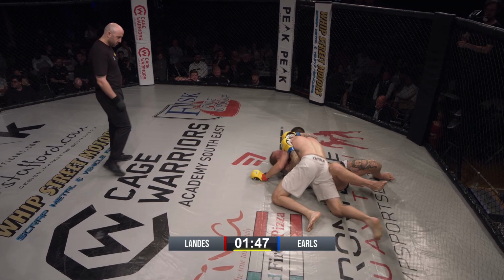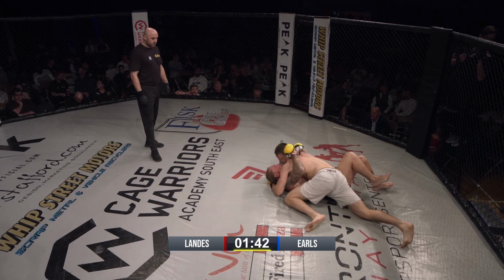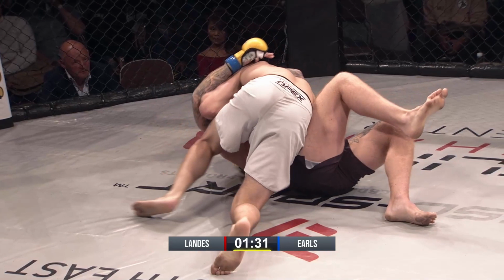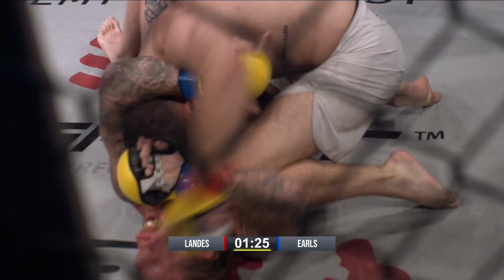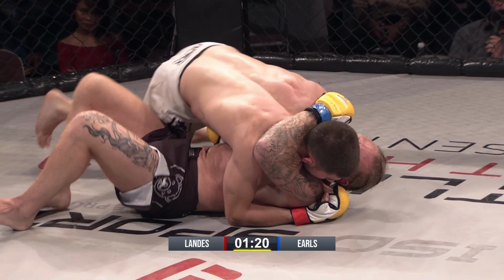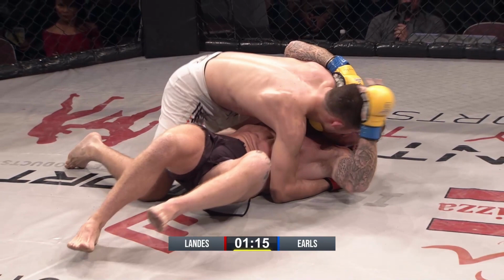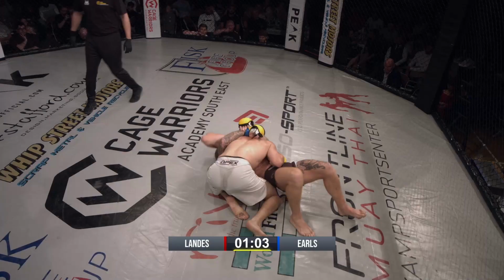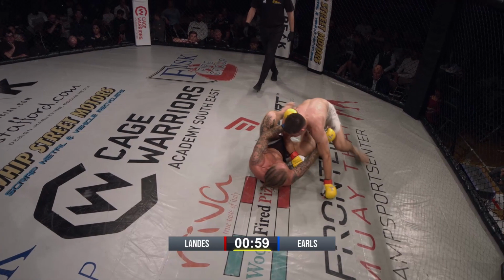And now Lantz is happy, kind of locked down here. Making Rob Earls hold all that weight. Trying to kneel on that. Lantz is looking to isolate that arm. Again, stays very sticky chest to chest in that side control. Earls trying to get up, trying to get to a hip. For Earls, that's good though, because he's not taking any damage in this position, because he's able to quash all of the posturing up that Lantz is attempting to do.